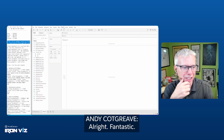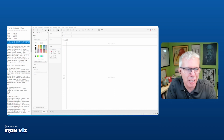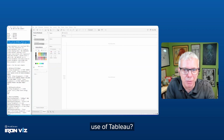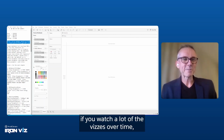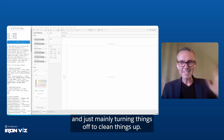All right, fantastic. So I think like most Iron Viz finalists, you're starting off with formatting. Is the formatting something you do with all your workbooks, or is this an Iron Viz trick? What's going on here, and how does this apply to business use of Tableau? Yeah. More of an Iron Viz trick, I think. If you watch a lot of the Vizes over time, they spend a lot of time going down this column and just mainly turning things off to clean things up.